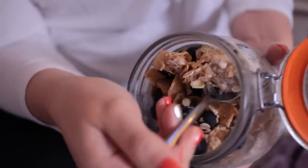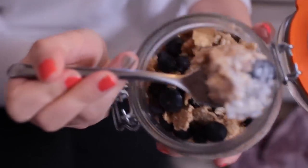Good morning, all you breakfast lovers out there. Now, see how easy that was? We made this overnight and our breakfast is ready this morning. Can't wait to try it. Oh, cool. Like pudding.